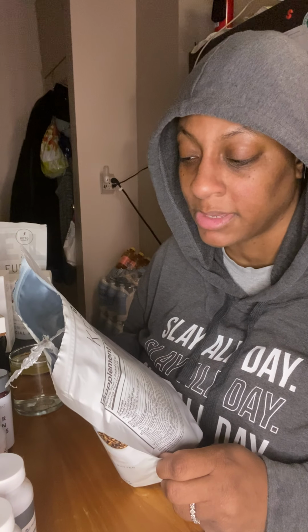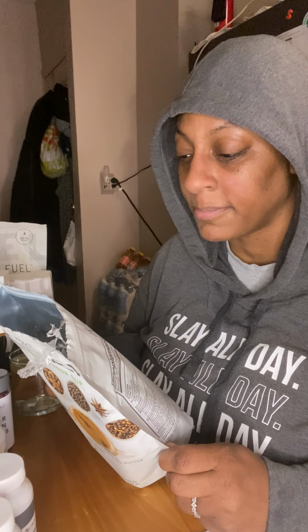So I love mine sweet, so I always add stevia to it. This is also a great meal replacement. So you can take this to help out with replacing your meal. This is something that you can take that has MCT in it and clean fats, and you don't have to worry about the caffeine. And it's definitely much better than a regular tea.